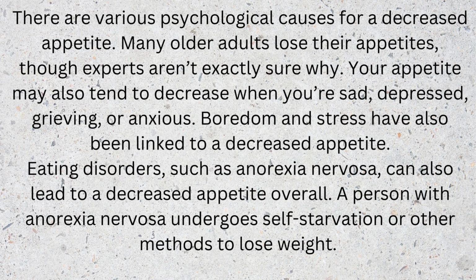Psychological causes. There are various psychological causes for a decreased appetite. Many older adults lose their appetites, though experts aren't exactly sure why. Your appetite may also tend to decrease when you're sad, depressed, grieving, or anxious. Boredom and stress have also been linked to a decreased appetite.